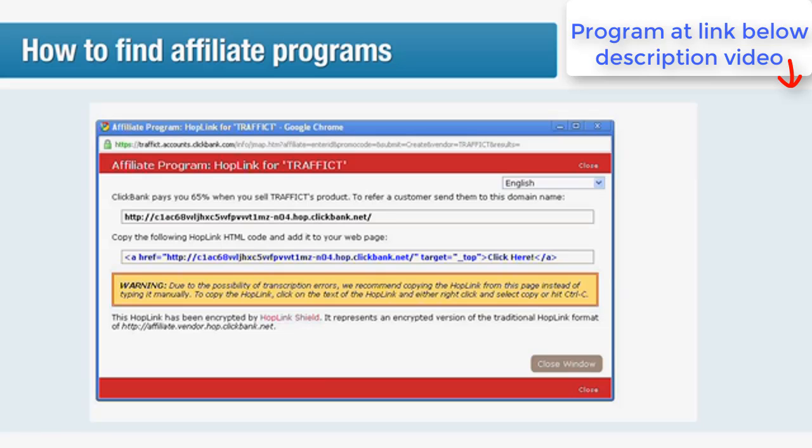You must use your hop link anytime you link to the merchant site. If you just link directly to the merchant site using the website's usual address, you won't receive credit for any visitors who click that link and then purchase, as they won't have been tracked.